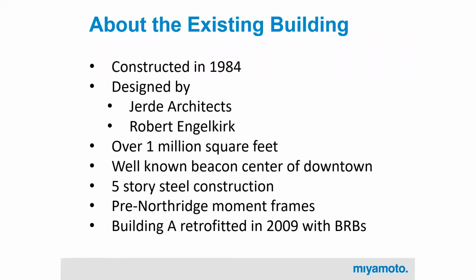It was made of all steel construction, pre-Northridge moment frames, which we all know are not the greatest system in the world. And generally it's been 5 stories. One exception was one part of the project we call Building A, which was retrofitted in 2009 with buckling restraint braces and stuff. And that will become important later on when we talk about that area.